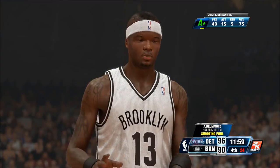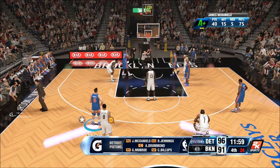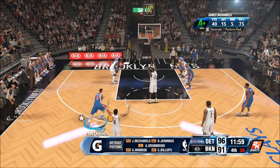No question. And on the floor for Detroit here in the fourth: Monroe and Drummond there inside. Money out there with Jennings. And it's Billups in at the 3 slot.